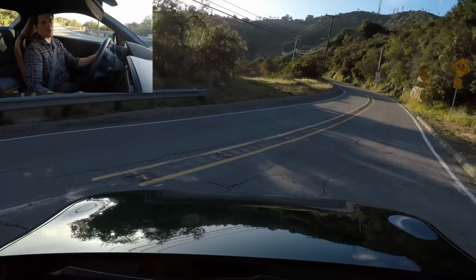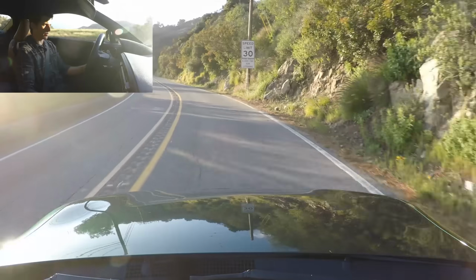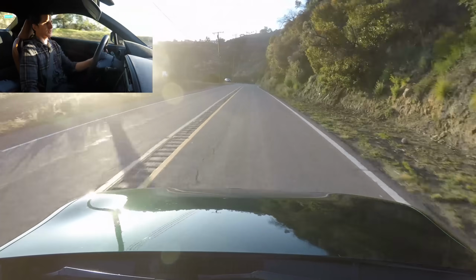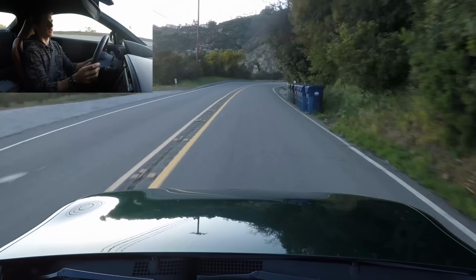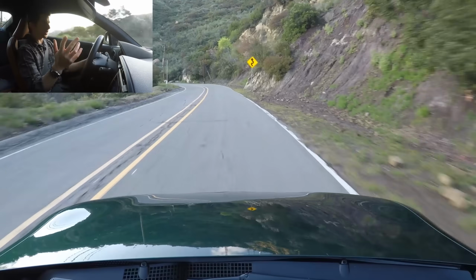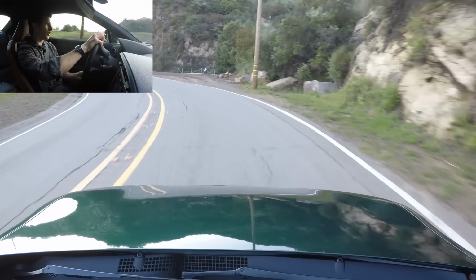Now, let's talk about what they're bad at. What better place to do it than going uphill? Because the engine, it's enough, but not enough at the same time. It's an opposed cylinder, 4-cylinder. It makes 205 horsepower and 151 foot-pounds of torque.